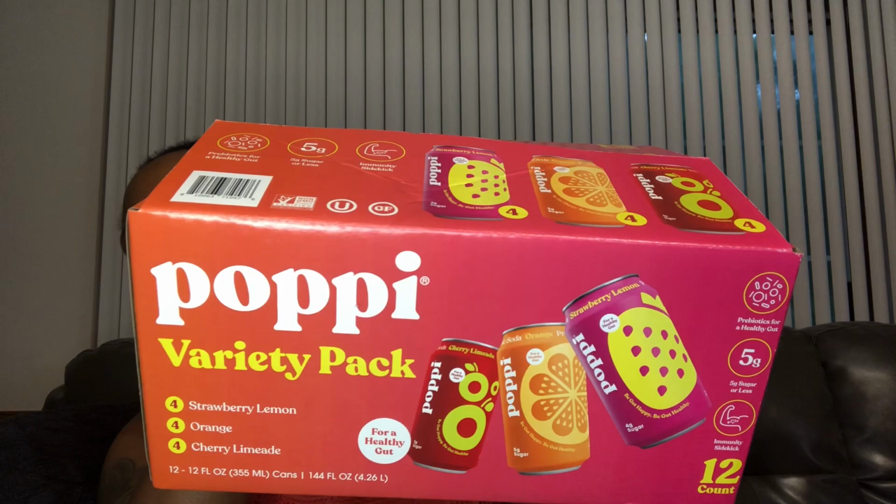All right, let me do this last. This is the Poppy. Olipop and Poppy are very popular now. I know a lot of people drink these. A lot of people love them. I purchased this variety box at Sam's Club, and if you guys shop there, I just wanted to put you on. It has 12 cans: 4 strawberry lemon, 4 orange, and 4 cherry limeade. I love these. If you shop at Sam's or you can find this variety pack anywhere else, I would definitely purchase these. These are really good. I actually have some more in the fridge right now. You can purchase them in single cans or boxes like this. So this was good. Try it out if you haven't already.